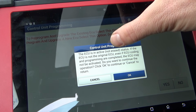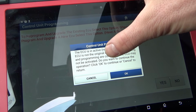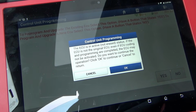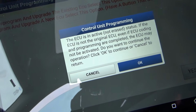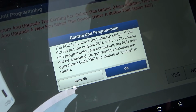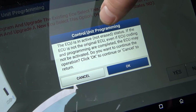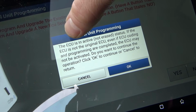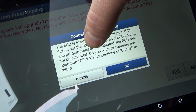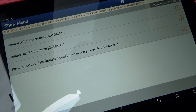If the ECU is not the original ECU, even if the ECU coding and programming are completed, ECU may not be activated. Do you want to continue the operation? Click OK or continue to cancel to return. So this right here is interesting. This is what the videos that I watched last night when I was doing my homework said. You need to virginize this ECU. So it's saying it's in non-erased status. If the ECU is not the original ECU, even if the ECU coding and programming are completed, ECU may not be activated. Do you want to continue? So no, we don't. We have to virginize this ECM.